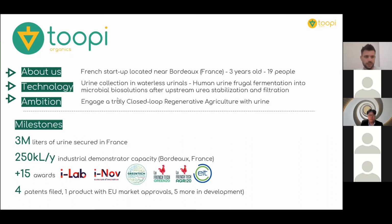In terms of milestones, we already collected millions of liters of urine in France, and we should also start in Belgium. We've got an industrial demonstrator of 250,000 liters per year in Bordeaux.